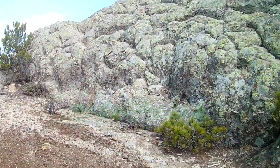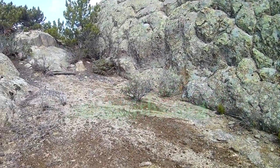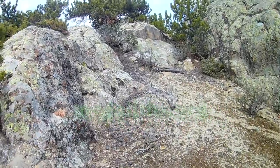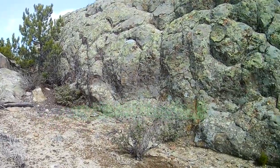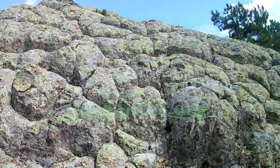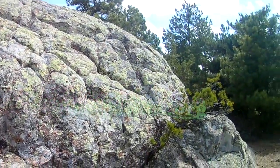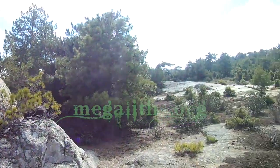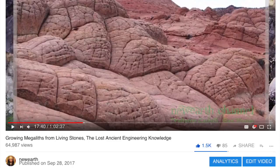And as far as the greenish stone, this one from Turkey, which I filmed and examined, pay attention to spots like this one. It is so crisp. If all this was erosion, it would be smoothened like anything, but there were many such crisp edges, and the overall impression is that the stone was like this and then it hardened while retaining that original appearance of rising dough. To fully understand what I'm talking about, you must see all the details in this video about growing living megaliths.